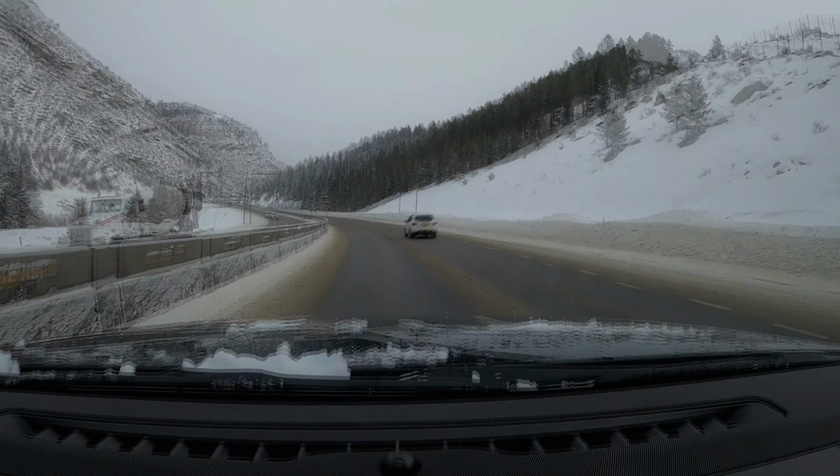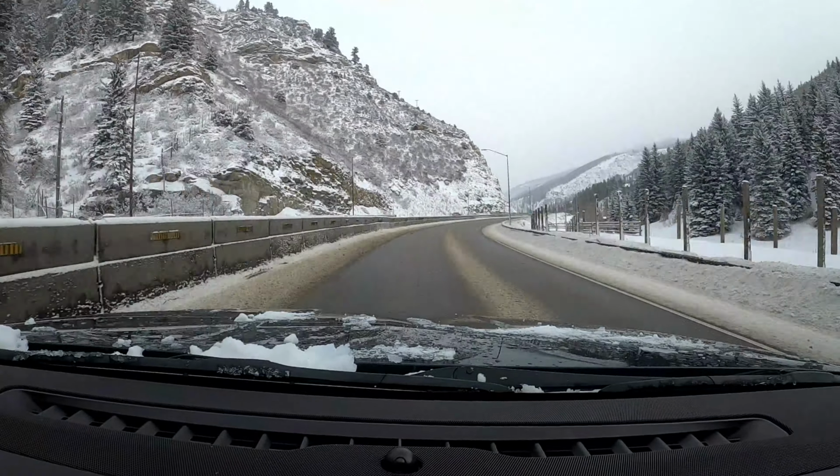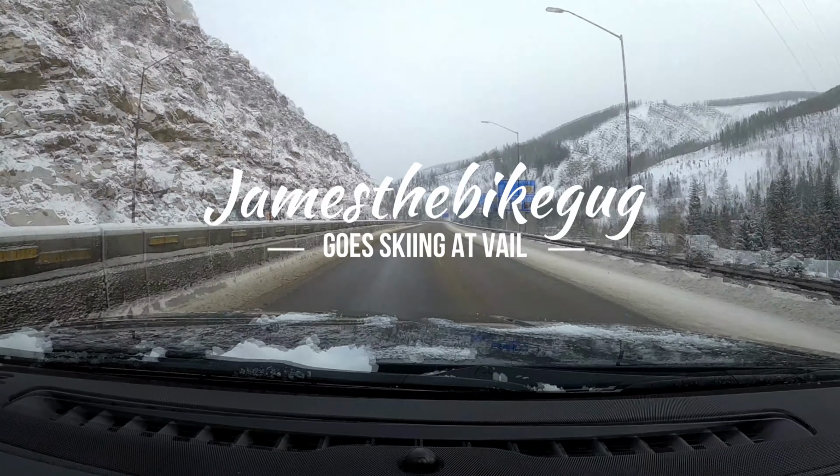On this James the Bike Guy, we're going out to Vail. That's right, we're trading in a pair of tires for a pair of skis.